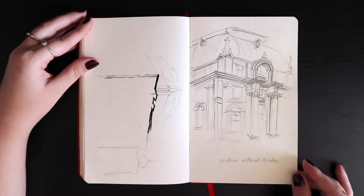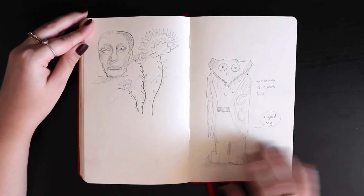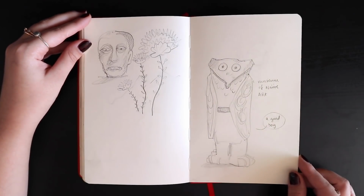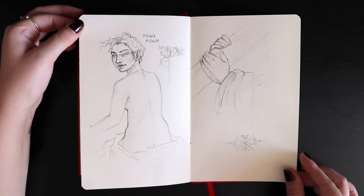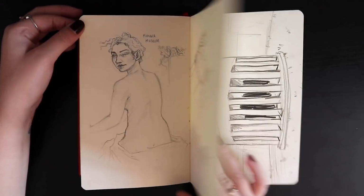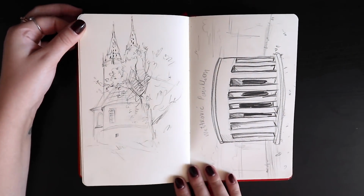There's a bunch of sketches that I did for my one-day zine that I did in Zagreb. That was really fun. Did a bunch of cute little light sketches, nothing too crazy, just whatever I was looking at the time.